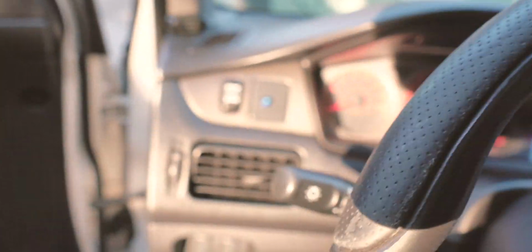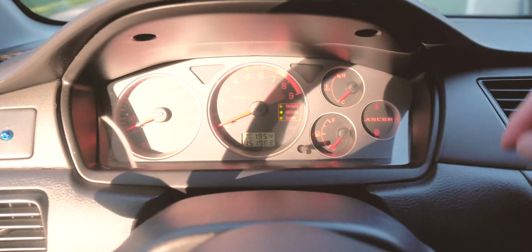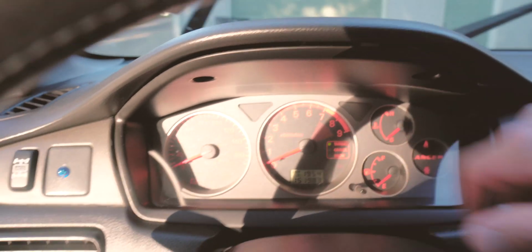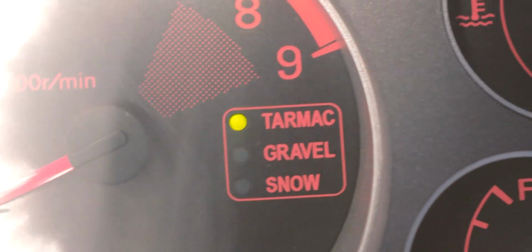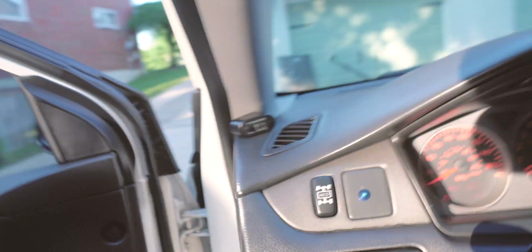All right, so turn it on here. You'll see the lights here. Tarmac, gravel, and snow. Controlled by this button right here, which will cycle them through. But oftentimes when I show the dashboard, people see it in gravel, and they ask why, because obviously I'm not driving on a gravel road, because 1, I'm not in a rally race, and 2, it's not 1903, which is just a really long time ago, and many roads weren't paved.